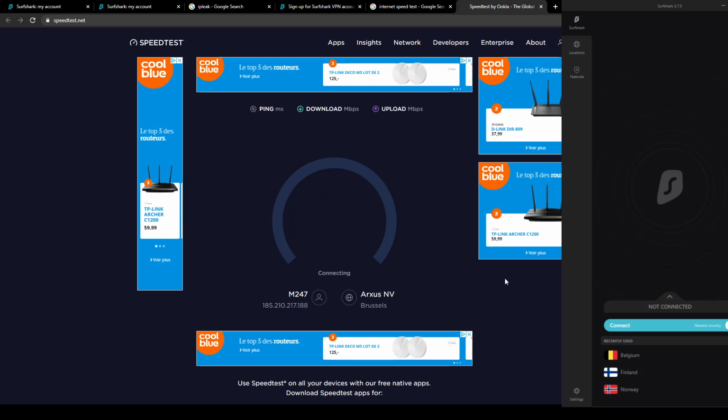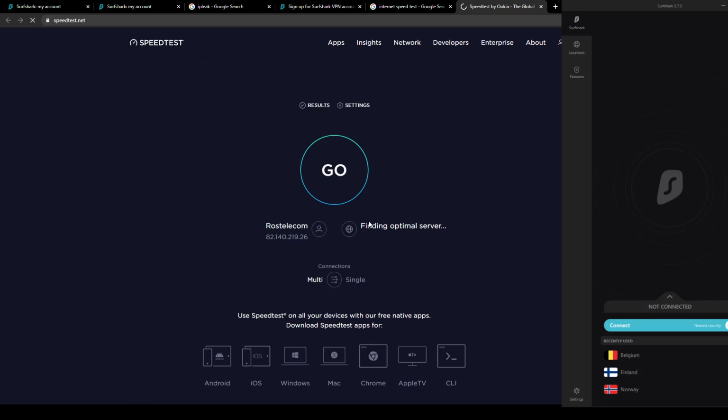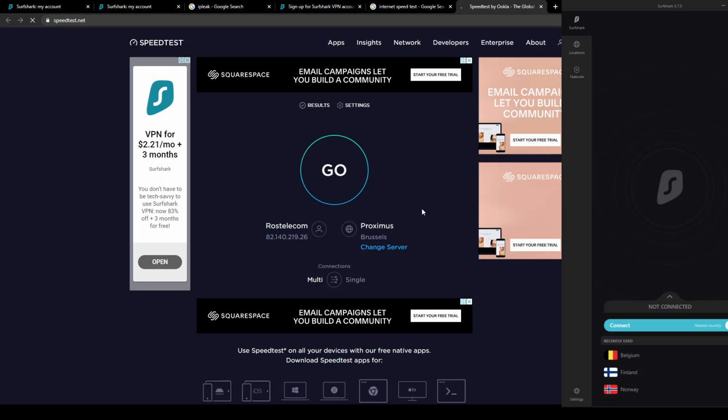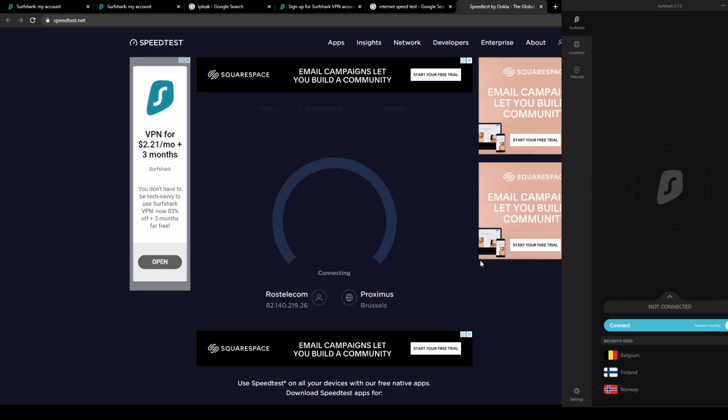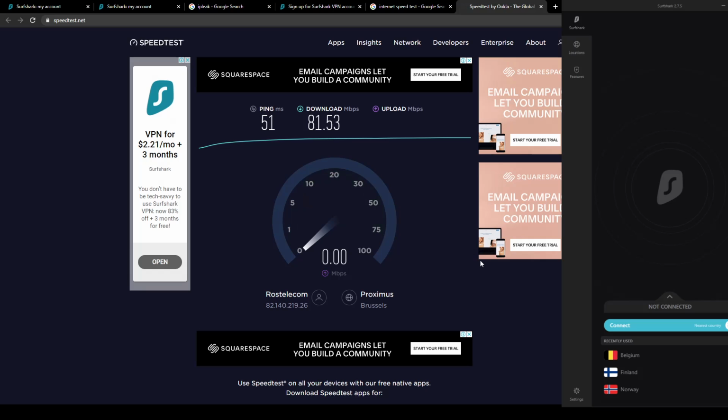Actually, if you are using a different website, maybe it will find another server to check my internet speed, but it's Brussels no matter what. So let's check the internet connection speed. Oh, sorry. And if you are using some different websites or maybe software to check internet speed, you can leave this information in the comments below, and I'll be glad to check data with your proven software.